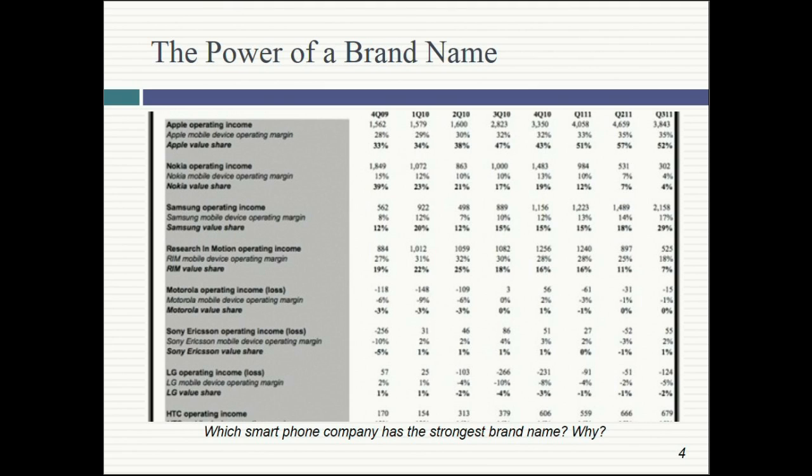You go to Nokia, 15% dropping to 4%. Samsung, not bad, 8 to 17%. But as you compare across, you can see already that Apple's margins are almost twice as high or 3 times as high as everybody else in the business. You know where this is going to show up, right? So when I look at the revenues of Apple and the enterprise value for Apple, I would expect Apple to trade at a much higher multiple of revenues because they have much better margins.